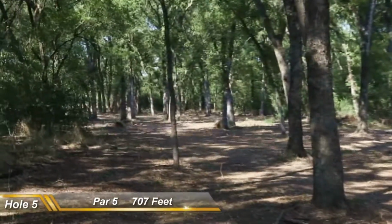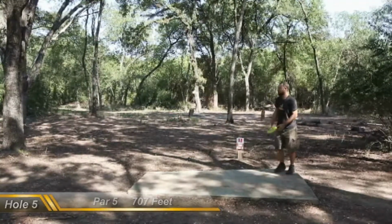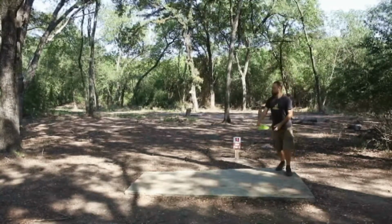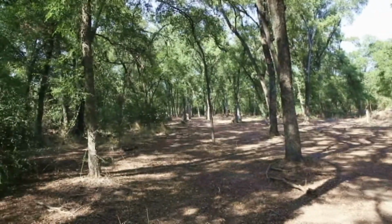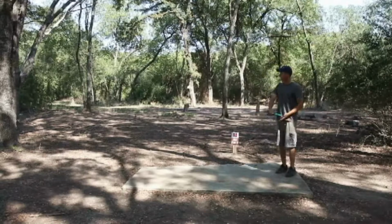All right, we've got lovely hole number 5. It's a par 5. It is a monster of a hole. Got to get it through these trees. If you can get it through the trees, you're all right. But you just kind of want to kick it off cuff to the left a little bit, through the trees off to the left.